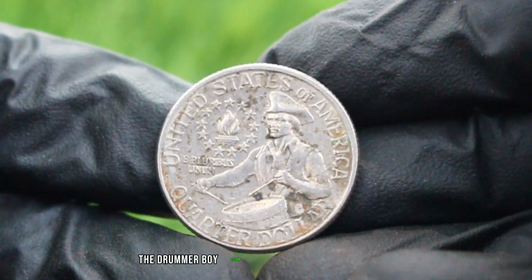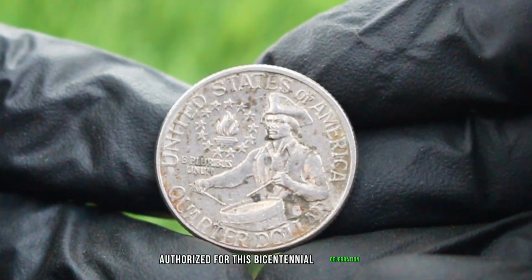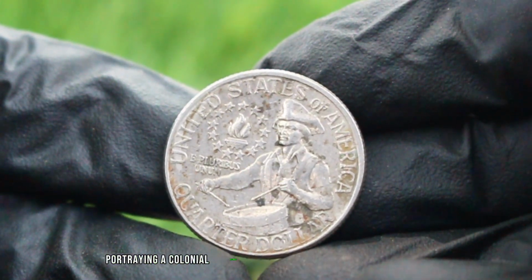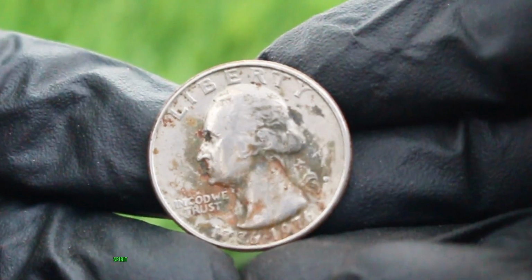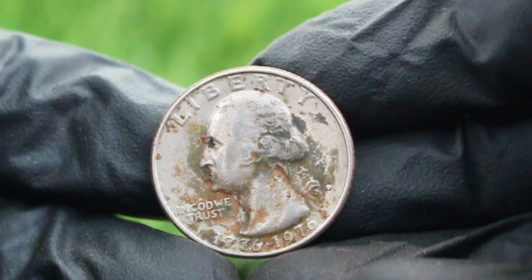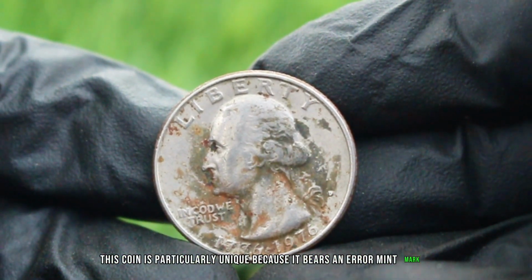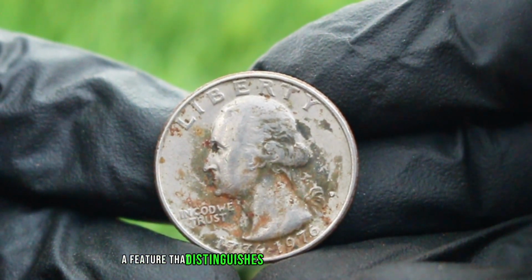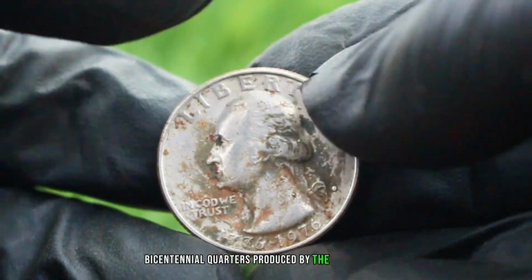The drummer boy design is one of the special reverses authorized for this bicentennial celebration, portraying a colonial drummer boy marching proudly with his drum, symbolizing the youthful spirit and determination that contributed to the nation's founding. This coin is particularly unique because it bears an error mint mark D, a feature that distinguishes it from the millions of ordinary bicentennial quarters produced by the Denver Mint.